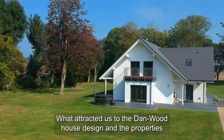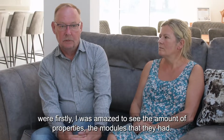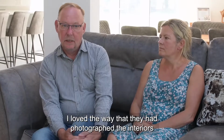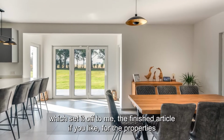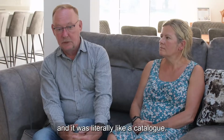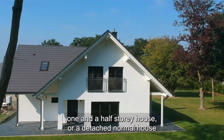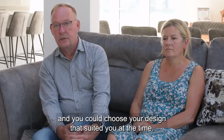And what attracted us to the Downwood house design and the properties were, firstly, I was amazed to see the amount of properties, the modules that they had. I loved the way that they had photographed the interiors, which set it off to me, the finished article, if you like, for the properties. And it was literally like a catalogue. You could go through different types of houses, be it a bungalow, a 1.5 story house, a detached normal house, and you could choose your design that suited you at the time.